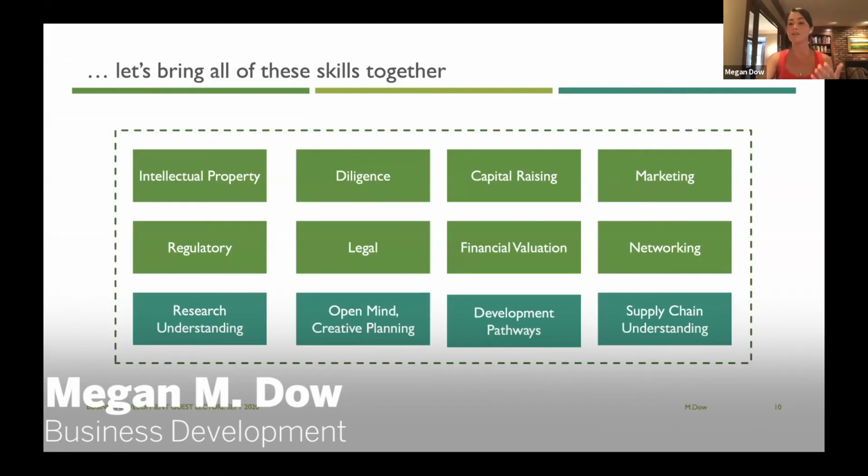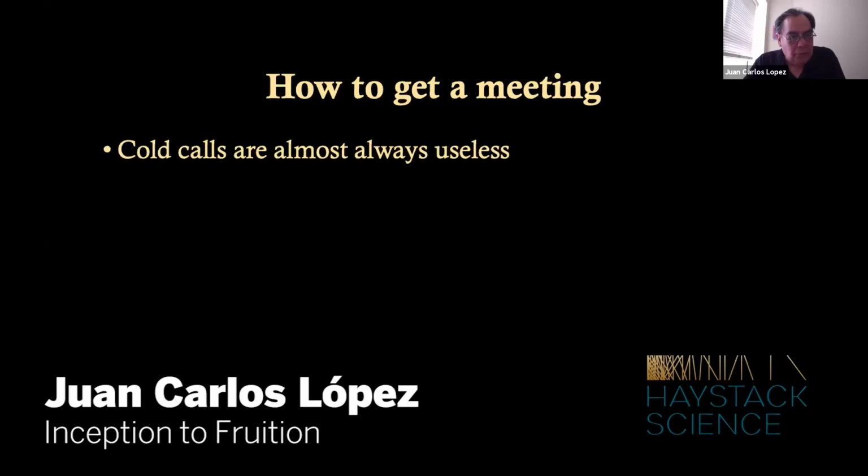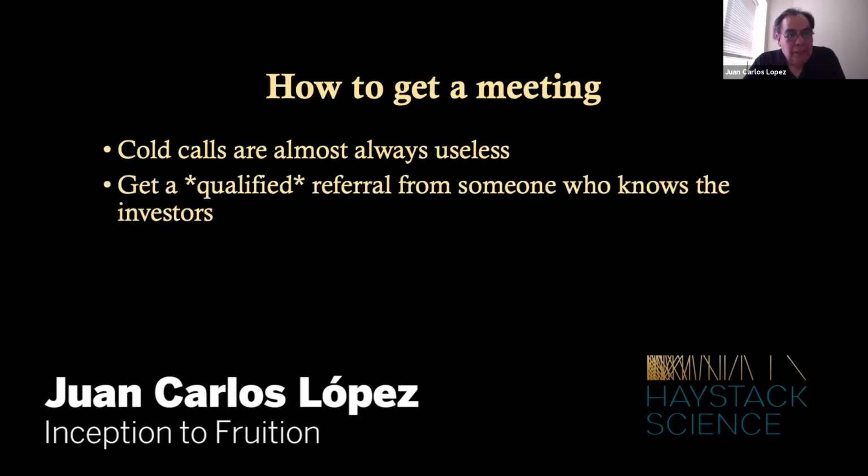We need all of these skills. All of these skills need to be wrapped up into a person, a team, and a way of thinking. Cold calls are just always useless. Instead, what you should do is get a qualified referral from someone who knows the investors.